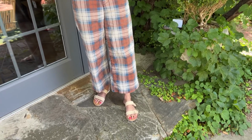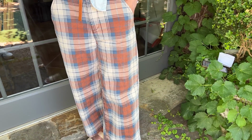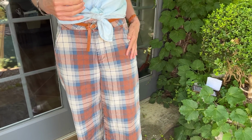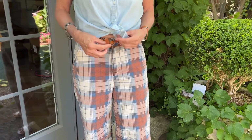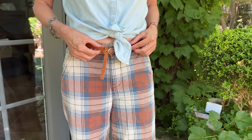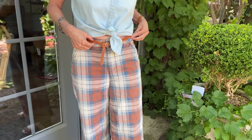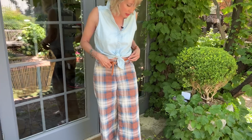So these are so comfortable. I can't wait to style them for the winter as well as for the summer. I got these at Goodwill. I've styled them with just a little skinny belt. I kind of wish they had belt loops, but they don't. But nevertheless, I wanted to wear a skinny belt with them because it's got that look, almost kind of a 50s vibe that I like.